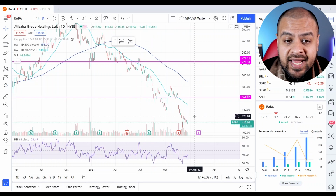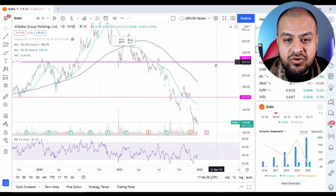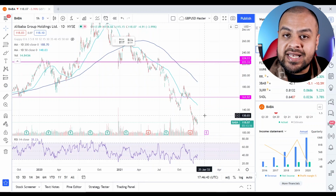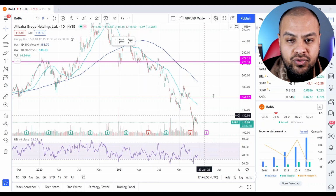Now, this has the potential to absolutely go ballistic, through the roof. I think back well over $200 easily. The only thing it has to overcome is this delisting issue. If it overcomes the delisting issue, where there's not going to be any delisting and everyone's very confident with that fact and the Chinese back off, then this is going to go through the roof.